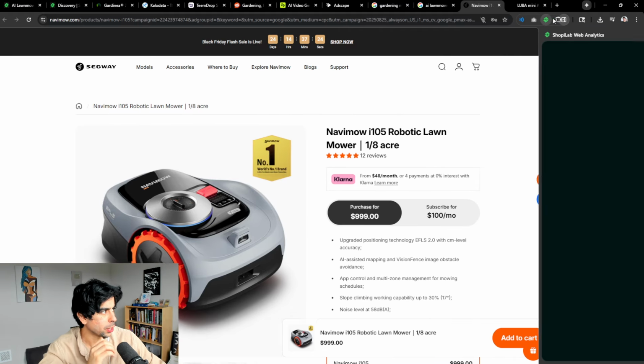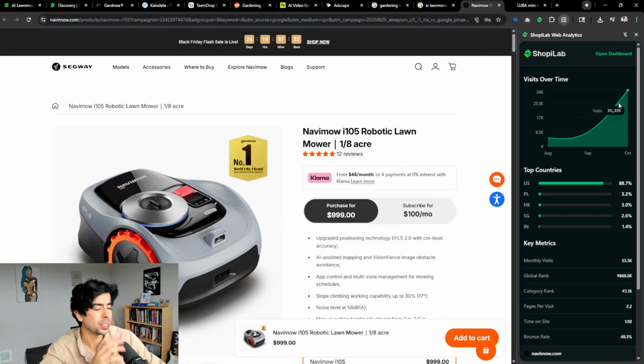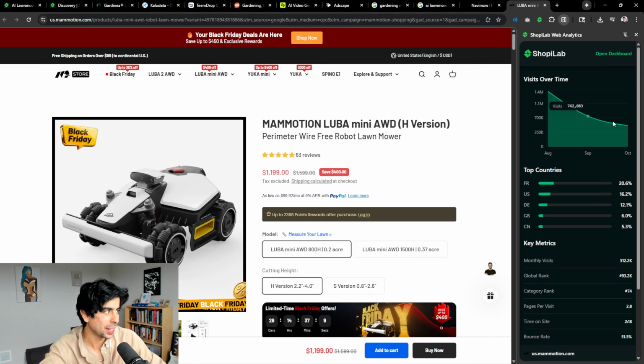This store right here, we can see the traffic distribution is absolutely booming. And this is exactly what you want to find when you're doing deep research on a variety of brands or a particular market, right? You want to find the brands that are actually taking off, because unfortunately, this brand is not taking off. They are actually just crashing.